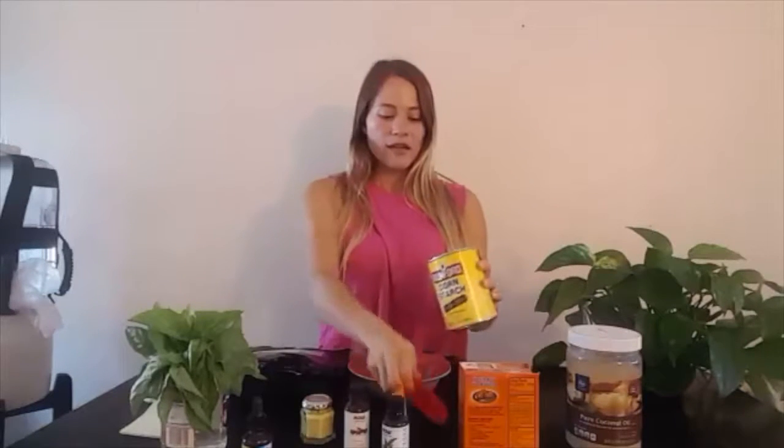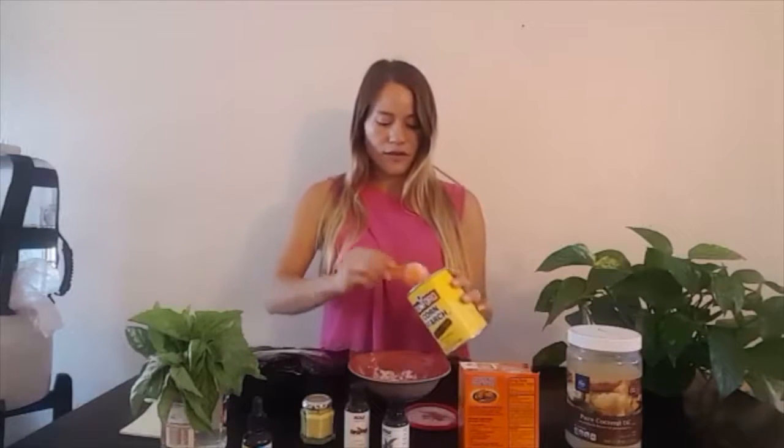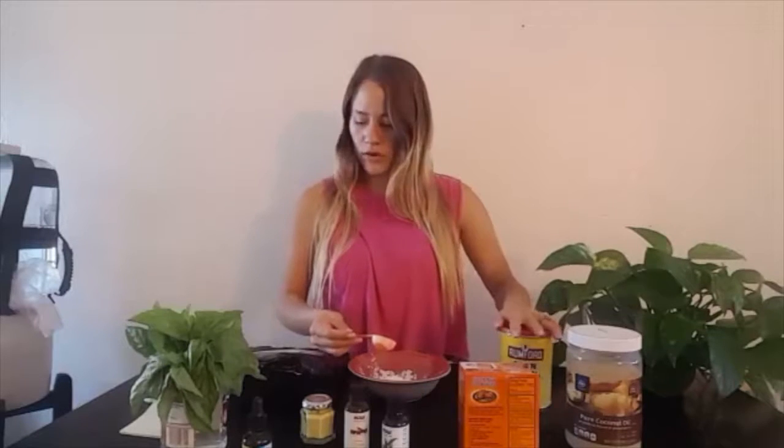So I'm going to show you guys how to make it. This is a balm for your eczema. What you're going to want to do is take some cornstarch. Non-GMO is what I'm using. I got it at Ralph's, and you can also use arrowroot powder. You're going to take about 2 tablespoons of the cornstarch and put it in your bowl. And then you're going to take 1 tablespoon of coconut oil.